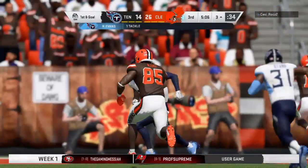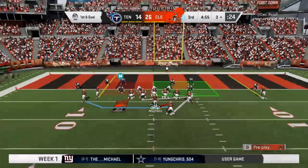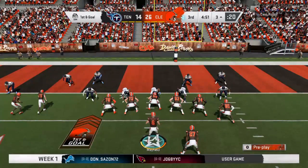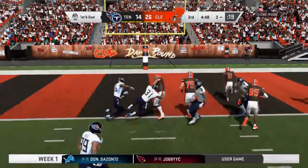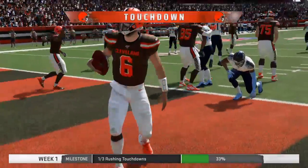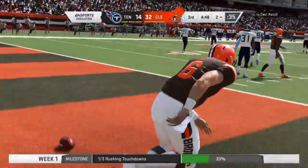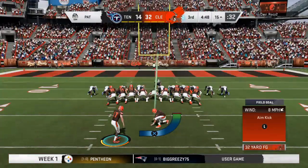First and goal at the 3-yard line. 2 big plays in succession. Not sure this D knows what hit him, but now they got to get ready. It's first and goal. Step, and he's in. Touchdown, Browns. Baker Mayfield, a 3-yard run as he kept it himself. And the Browns add 6 to their lead.